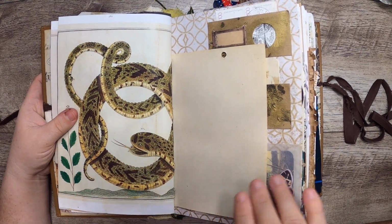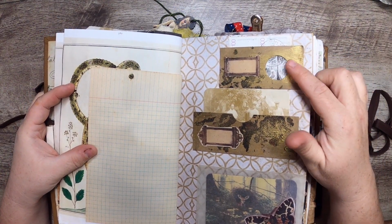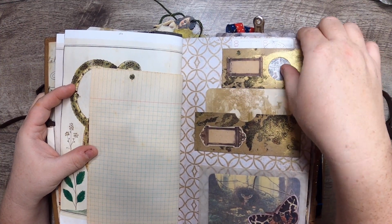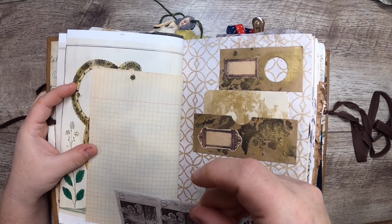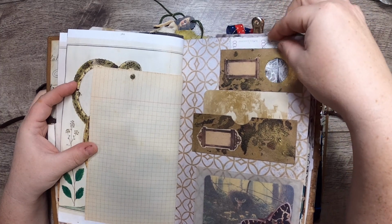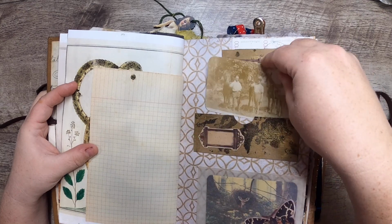More Cabinet of Curiosities pages and graph paper. This has 2 of the pockets. This one has a hole that I punched, and they're both the gilded mixed media. In this top one, there are a couple of fun stamps from Deutsche Bundespost. And then in here we have a vintage photograph of 3 men and their horses.